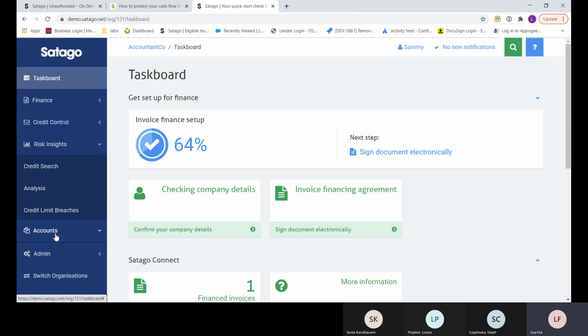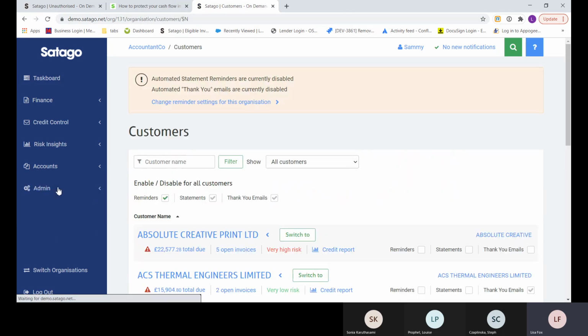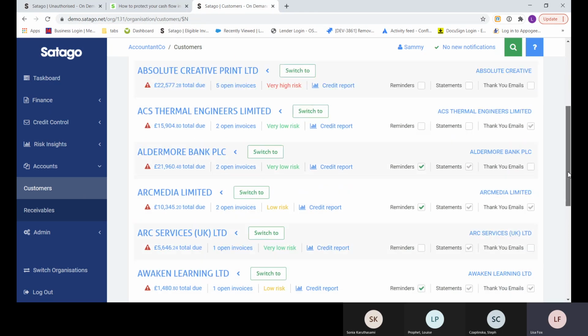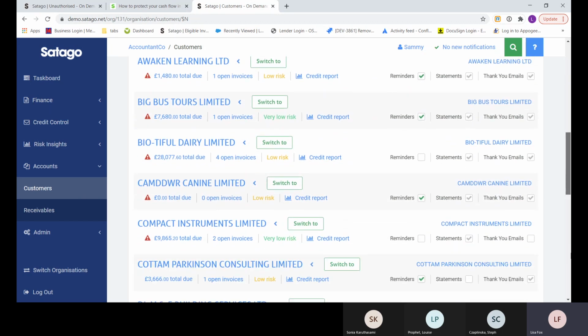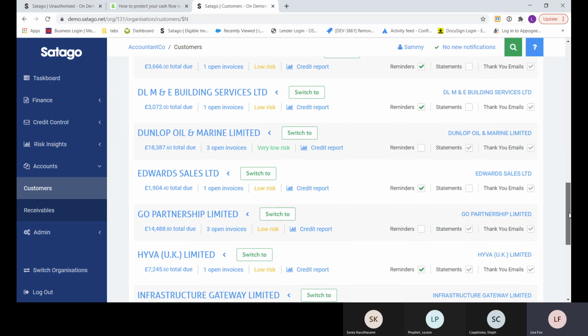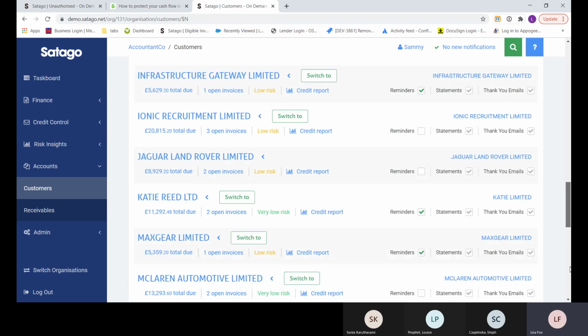So the actual integration with the accounts package, on the accountants platform, you will have a bit of a hierarchy approach to this. So you as the accountant will have the overall subscription, but you will also add your clients to the platform so they can use all of these facilities at no extra cost. So as you can see here, if you imagine this is a list of your clients, and you want to add a client to the platform so they can use it for the purpose of credit control and also to monitor the risk of their existing customer base.